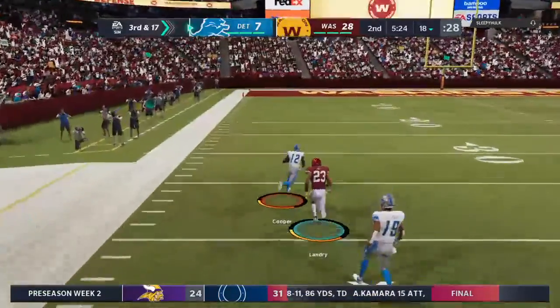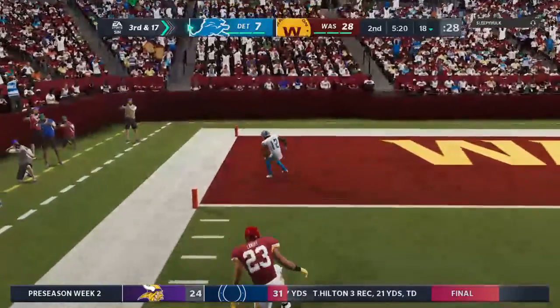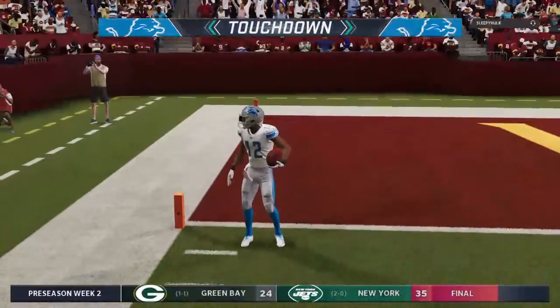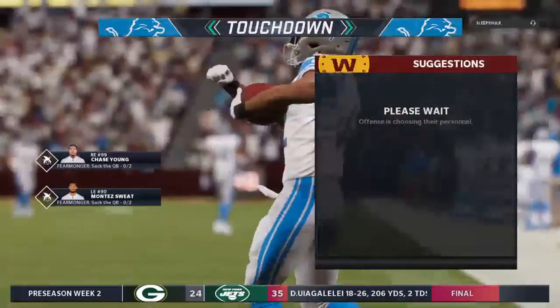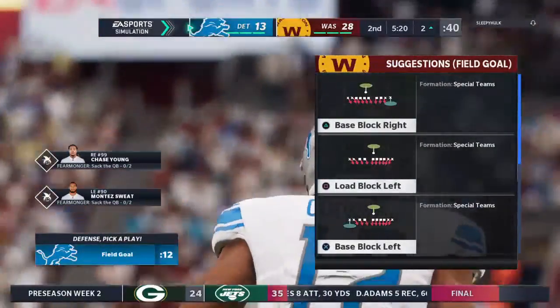And he's into the clear, the 30, the 20, touchdown, Detroit. A big play there, 82 yards, and the Lions are able to draw a bit closer.